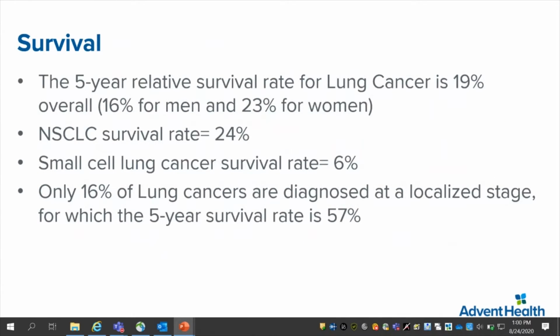Now, survival. The 5-year relative survival rate for lung cancer is 19% overall, 16% for men and 23% for women. Now, there are many different types of lung cancers. The most common type of lung cancer is non-small cell lung cancer, which is what you see abbreviated as NSCLC. Now, the non-small cell lung cancer survival rate is 24%. Small cell lung cancer survival rate is 6%.